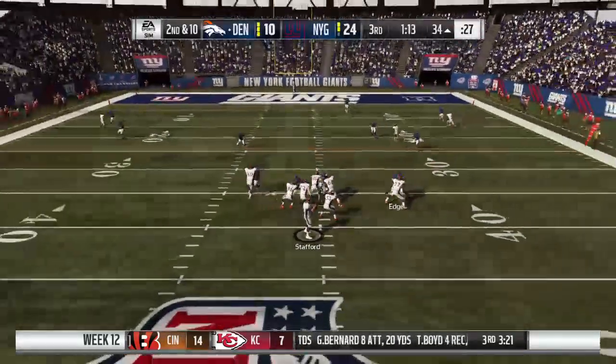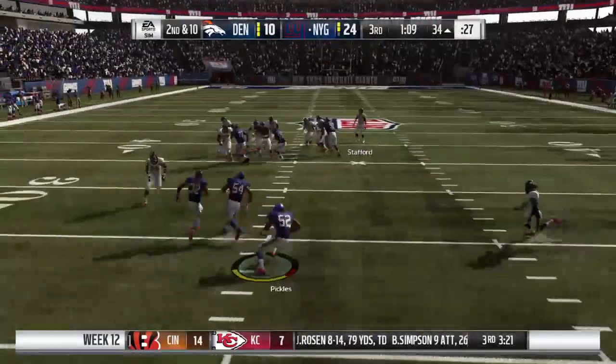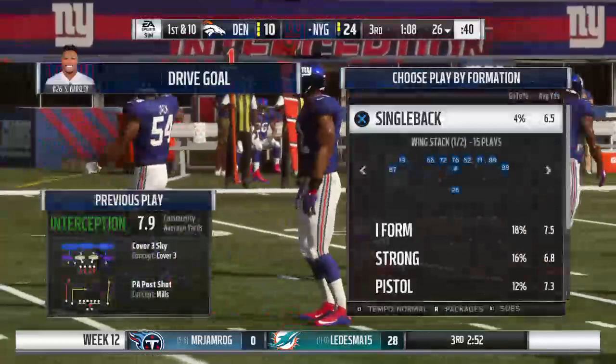Off of play action. Here's Stafford. Going for Hilton, and it's intercepted. Picked off at the 24. And they will take over at the 26-yard line.